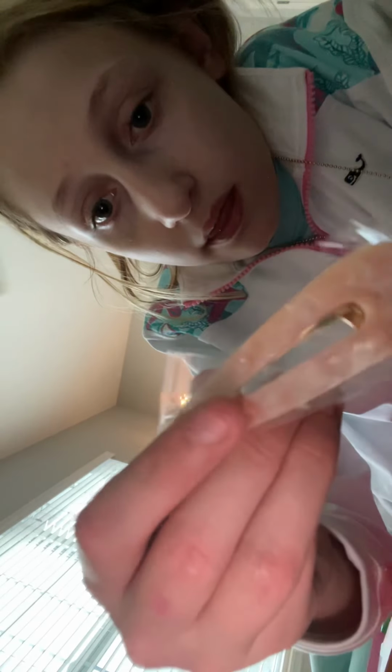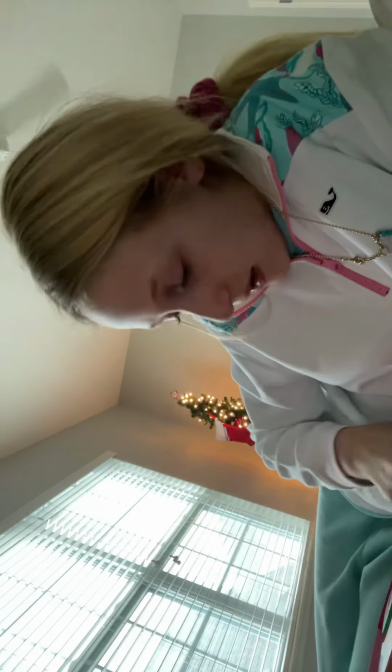I get the joke. Oh, this one's actually pretty. Okay, I'm giving this one to my mom. It's sparkly, but I'm keeping that one for myself. So, yeah.